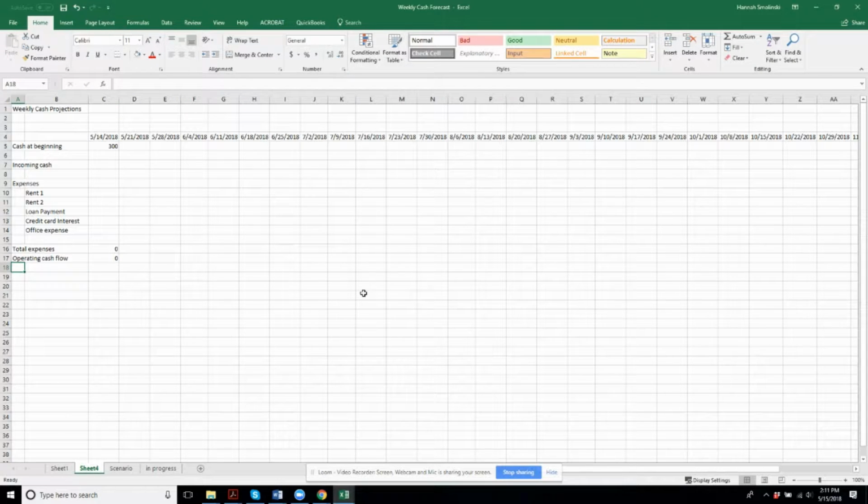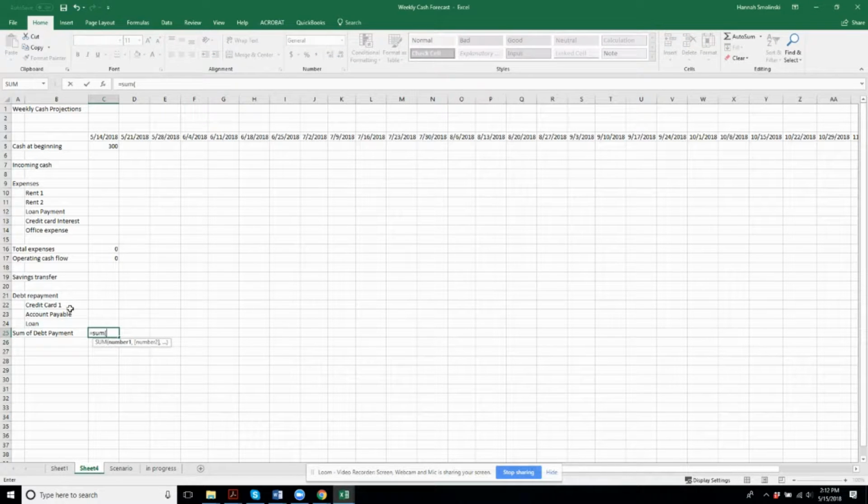And then what I'm going to do is, then I'm going to maybe say savings transfer. So if you had extra money from your operations, you might want to put some of that into a savings. Once that is funded to a happy amount, then we will be working on our debt repayment. Let's see. I'm going to do credit card 1. The accounts payable to the vendor that I mentioned will be in here, and then I have a loan. Sum of debt payments will be those 3 lines added together.